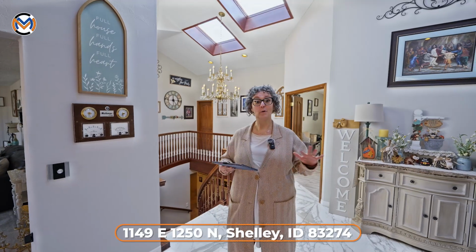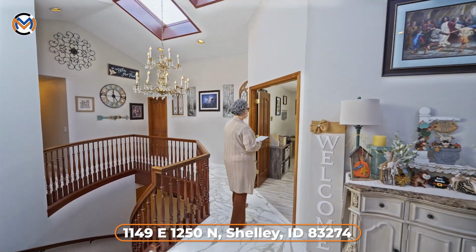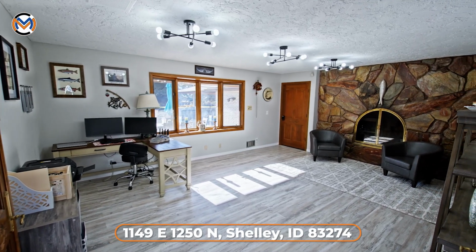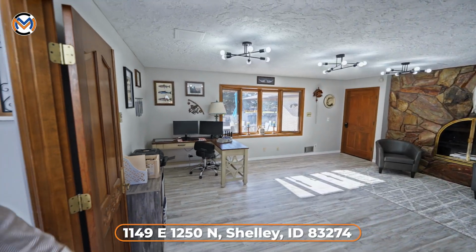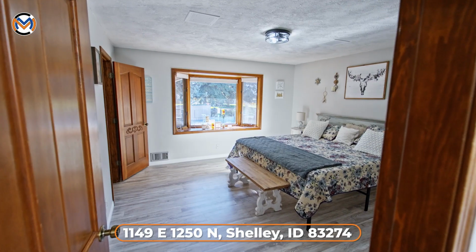Okay, just to give you orientation, we are back at the entry, of course, with the beautiful vaulted, gorgeous marble floors. Let's head to the east side. Our first stop is another bedroom, but you could use it as an office. It has a gorgeous wood fireplace that is see-through to the family room. South-facing windows, just bright and cheery. Then we're going to come through to the next bedroom.